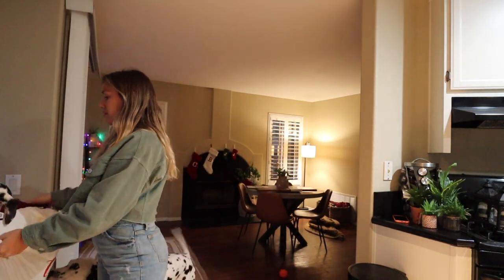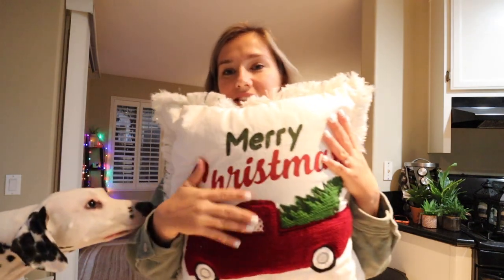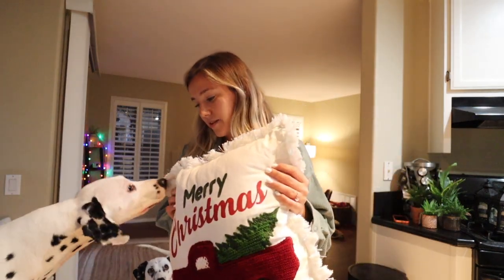Okay, something about me is I love pillows. So I think I'll put this Merry Christmas one on our window seat. It just says Merry Christmas. I just thought it was cute and festive. And Jackson, you're not gonna shred this one, okay? He tries to shred pillows.